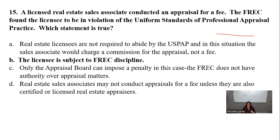So listen to this. If the comparable is better, subtract. If the comp is better, subtract. Now, if it would have been flipped, then we would simply say that the comparable is not better, so we would add.